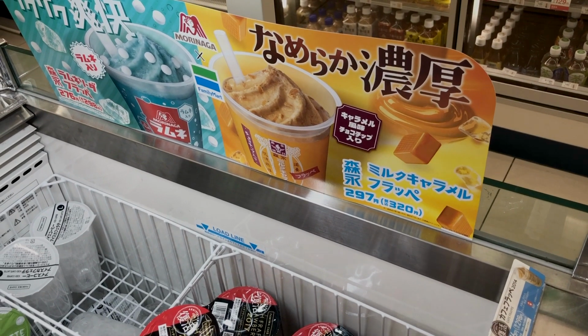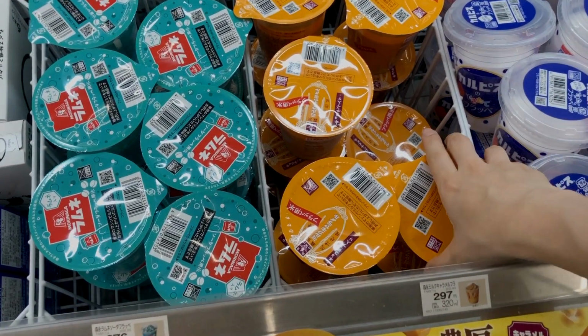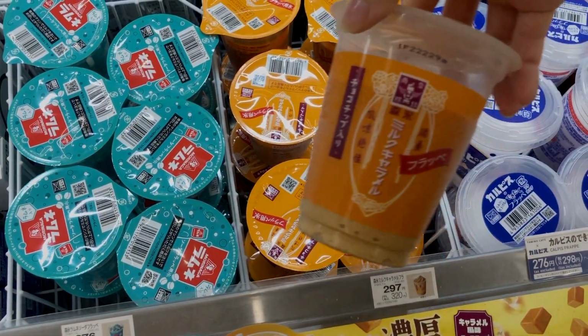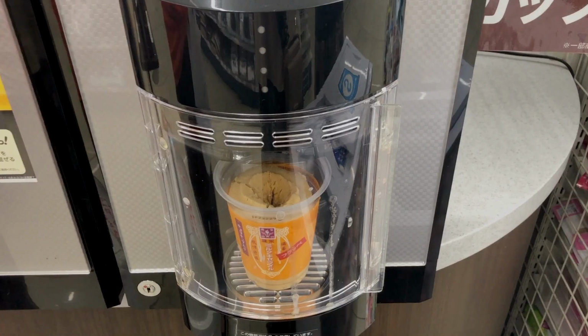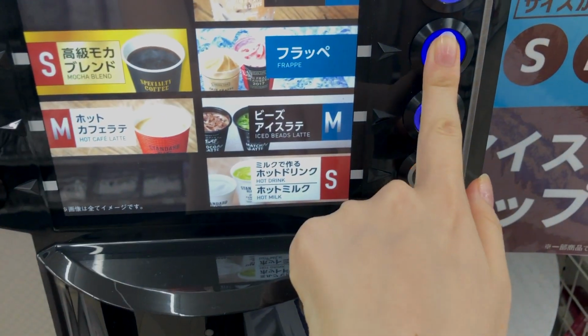Here I am trying the new Morinaga Milk Caramel Frappe from Family Mart, and Family Mart always comes out with new limited time flavors, and I really like this one, it's really good.